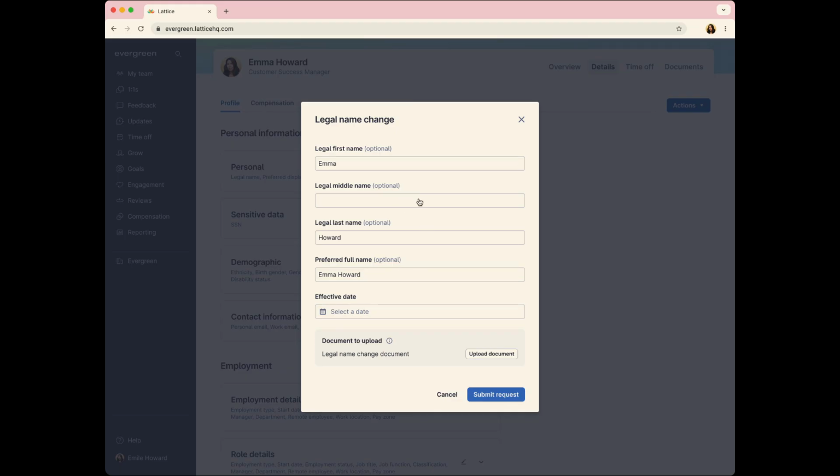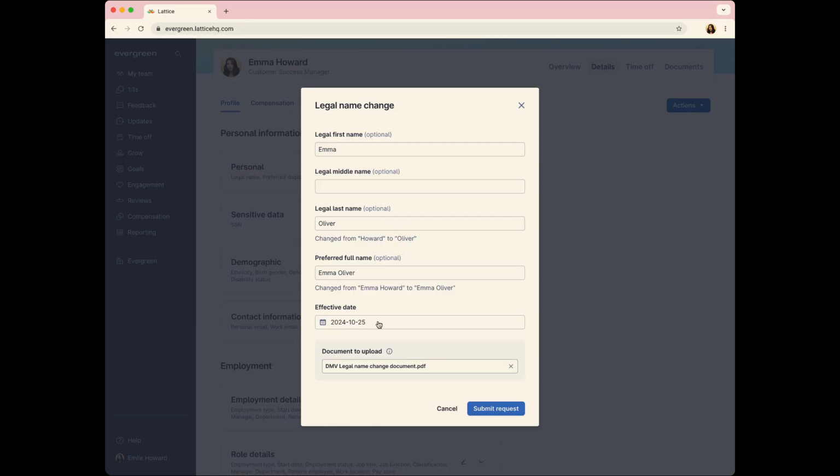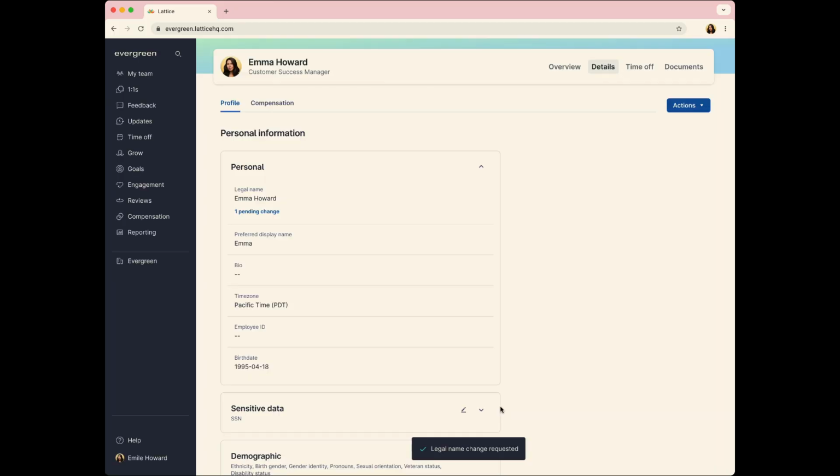I'll go in and enter my information. I can enter an effective date, including in the past or the future. And then because there are tax implications to this, we ask Emma to upload a document right along with this request to prove that she actually made this change with the government. All right, everything looks good, so let's submit that request.